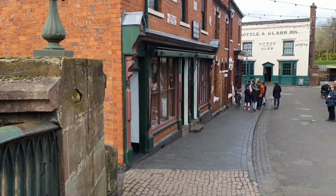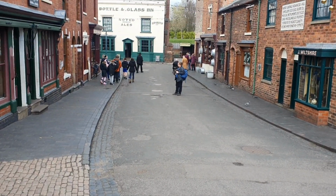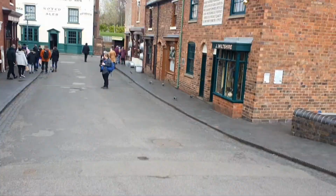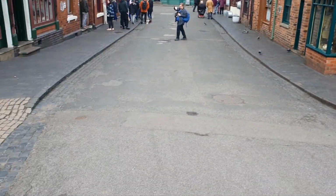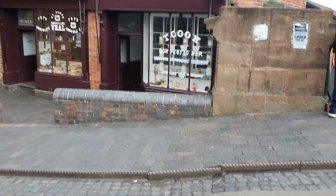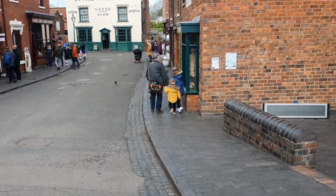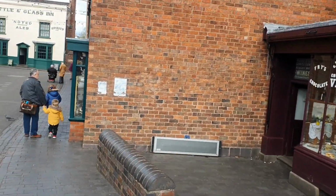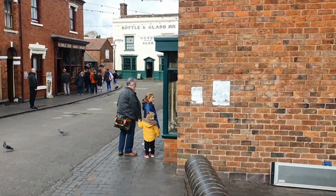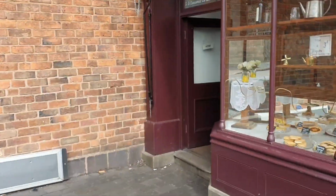We are going to grab something to eat, I think. I love this little street, because this is how it all started. When I first came to the Black Country Museum, there was this street. And it's grown and it's still growing, and hopefully it will continue to grow and educate people about how life was in the Black Country.